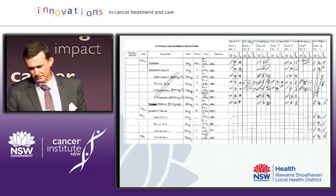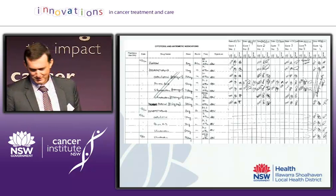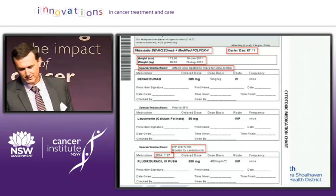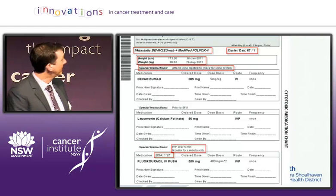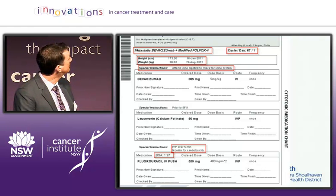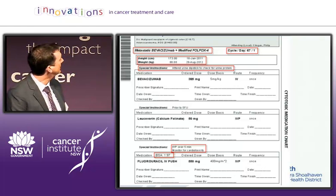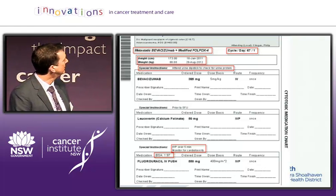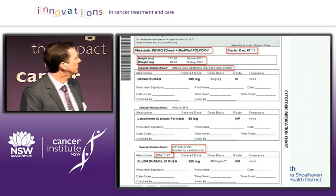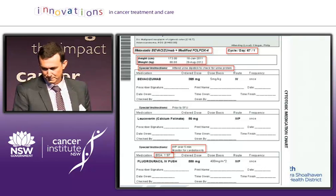You can see it's pretty messy, but again, it's legal and it's safe, apparently. This is the new version. So now we have the diagnosis up there. We have what we're giving, height and weight, the cycle, any special instructions for the drug. The doses here, the dose bases, BSAs, and again, any special instructions that you want to put in there, you can build it to however you want to.